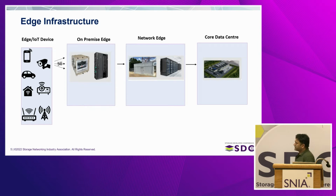As I told you just before, that core data center could be the customer's private data center located at a particular region, or it could be based out of a public cloud located at a particular region. Now let me talk a little bit about the hardware architecture of each of these edge infrastructures. Now let's start with edge devices.